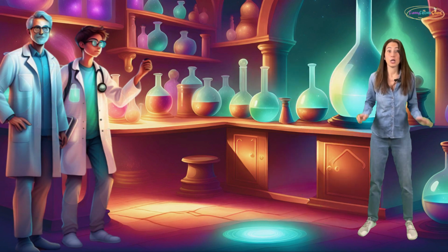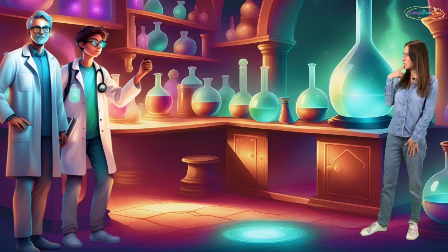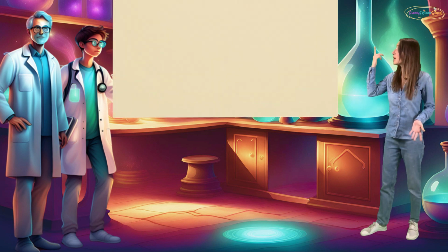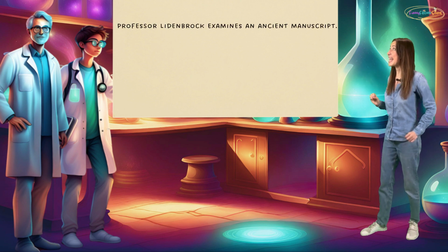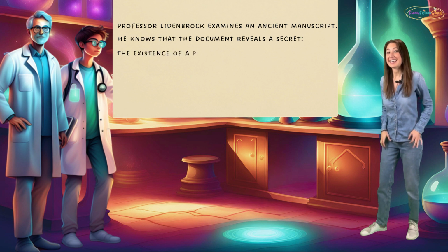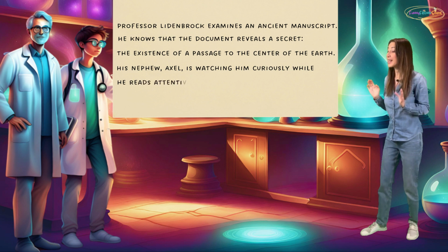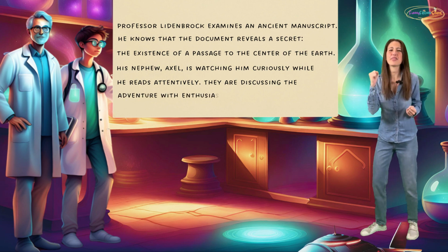Oh, whoa! Look at this amazing laboratory. And all right, who are they? He might be a doctor or a scientist, and the younger one, maybe his son, nephew, or a student. I don't know. Oh, here we have the first part of the story. Professor Lindenbrock examines an ancient manuscript. He knows that the document reveals a secret, the existence of a passage to the center of the earth. His nephew, Axel, is watching him curiously while he reads attentively. They are discussing the adventure with enthusiasm.